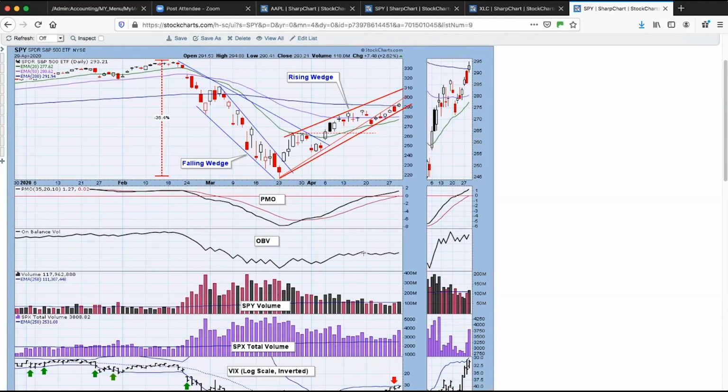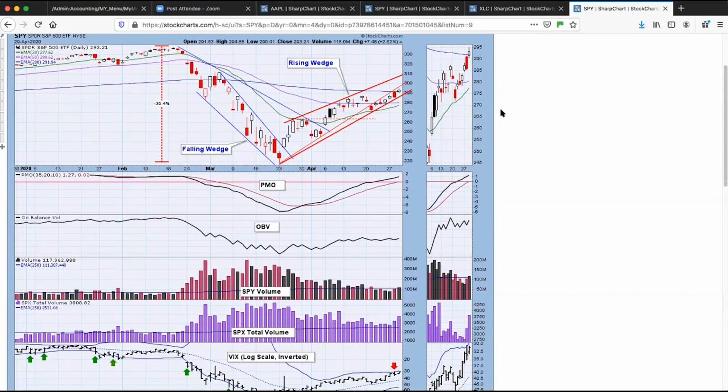And then you notice we've got a negative divergence here. We're not getting volume appropriate to the new highs on this rally. So that's what happened today, and I'll turn it back to you. All right.